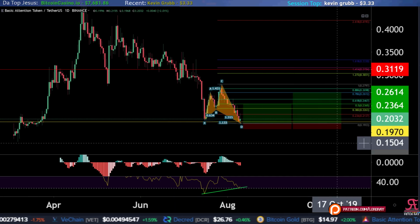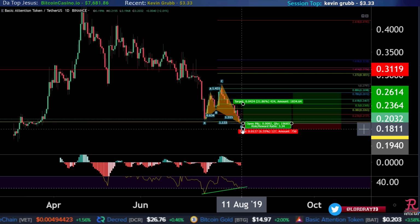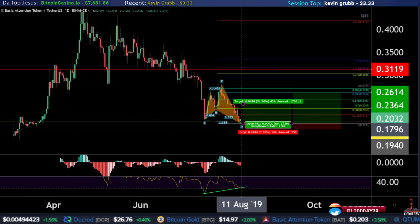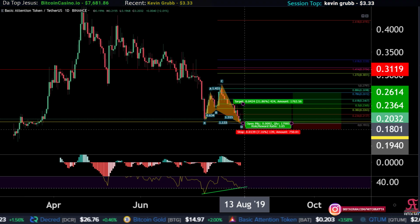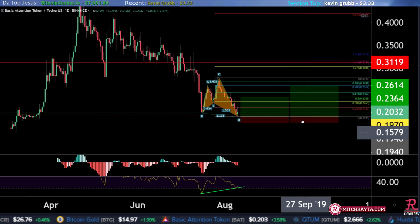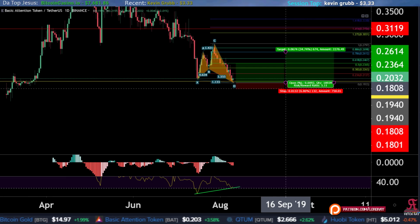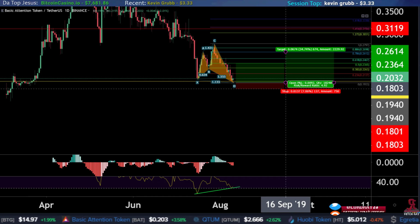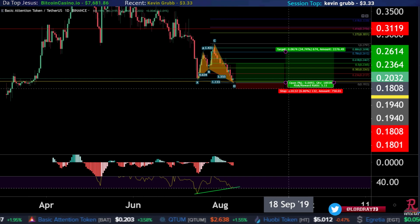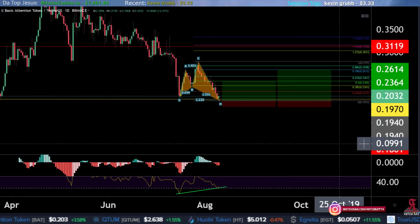So you can make this stop a little looser if you wanted. As long as you're around 3 to 1 reward to risk, you're good, man. Just a little bit looser. It's kind of annoying trying to line these up to make them identical on stops, right? Ugh. But you get it though, right?